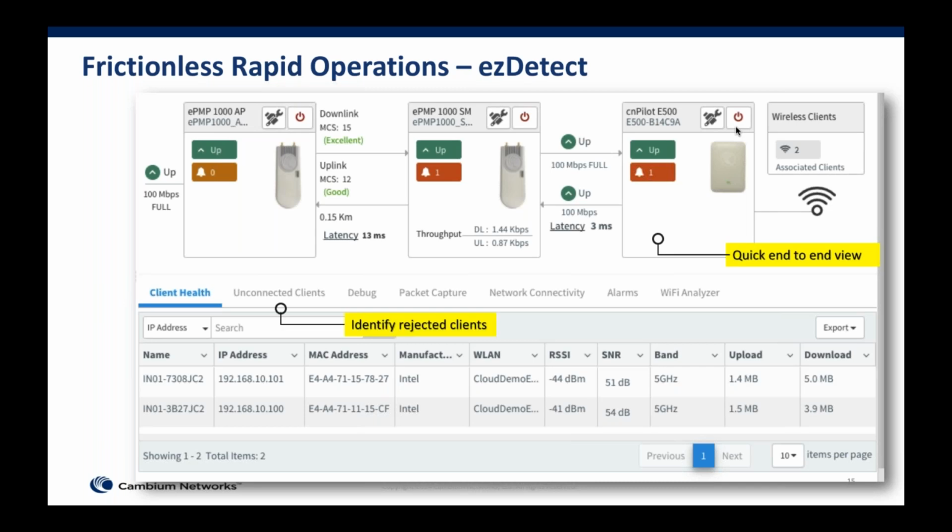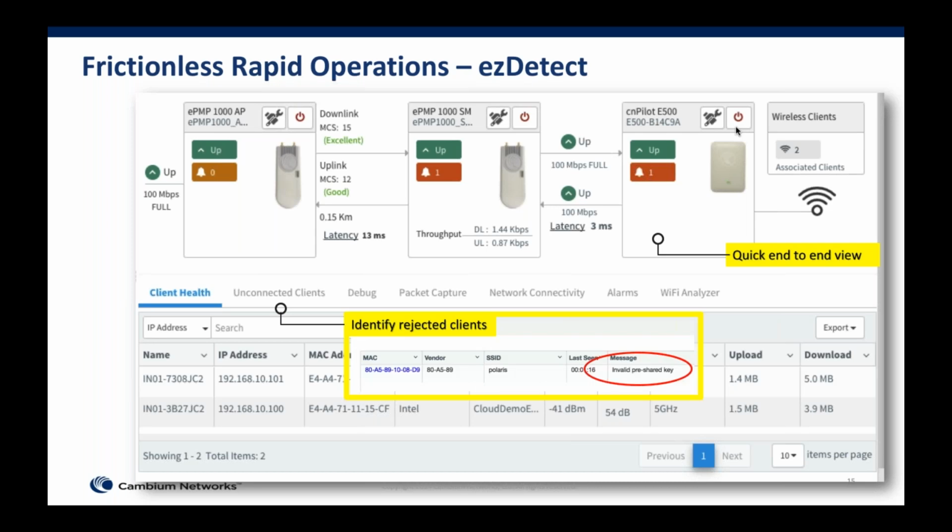First, you can see there's an unconnected clients table. Under that tab, you can quickly look at clients that were unable to associate because of certain common problems which have been identified by the system. For instance, somebody might come up to you and say that their phone is not able to connect to the network. One very common reason is that somebody typed in the wrong pre-shared key, the wrong wireless password. So the system identifies this. You don't need to do too much troubleshooting. Just log into that tab and you see that this client was not able to associate because of this particular problem.